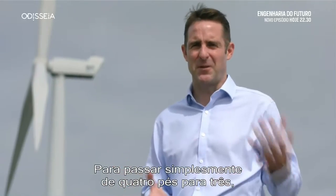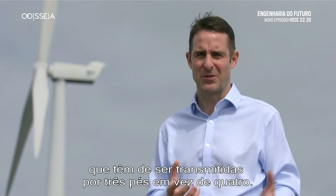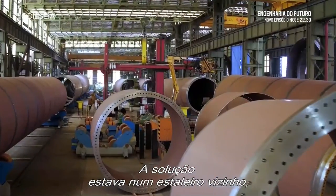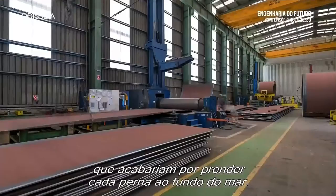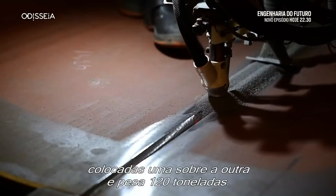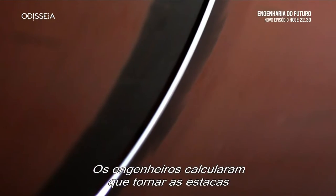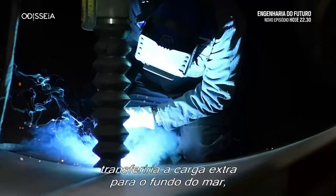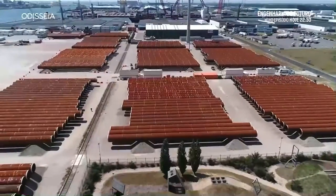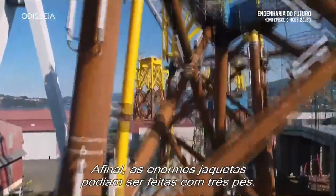To just change from 4-legged to 3-legged, the structure would then be too slender because you have these additional loads that's got to be transmitted through 3 legs as opposed to 4. So what you've got to then do is look at the design, the strengthening. The solution lay in a neighboring shipyard, which was making the piles that would ultimately pin each leg to the seafloor. Each pile is made up of 19 individual steel cans laid end to end and weighs 120 tons. The engineers calculated that making the piles around 150 millimeters wider would transfer the extra load to the seabed, making the overall structure strong enough. The enormous jackets could be built with 3 legs after all.